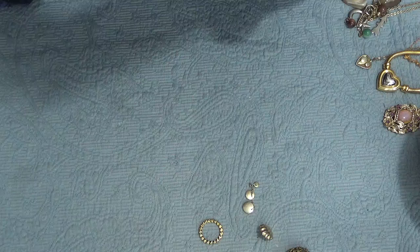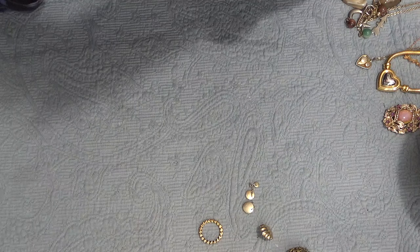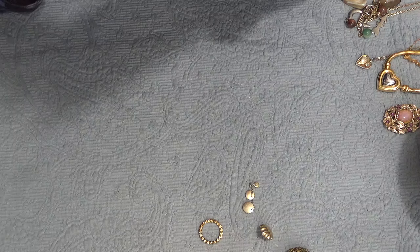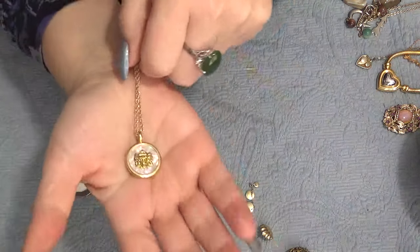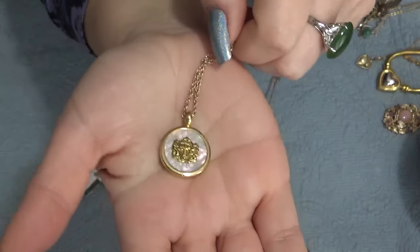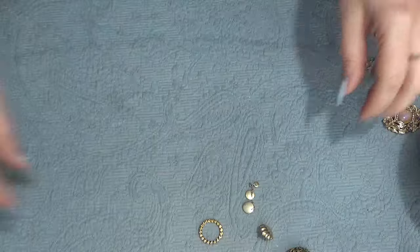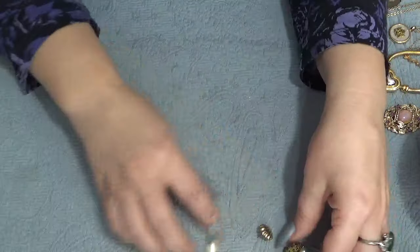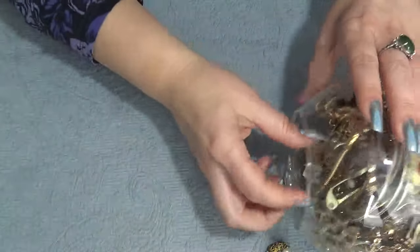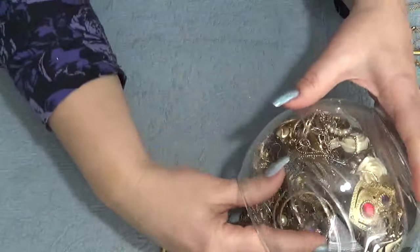There is something, IBN, and it has like an angel in the middle and two lions like this on the sides. This is pretty too. Okay, some earrings in here. More stuff.